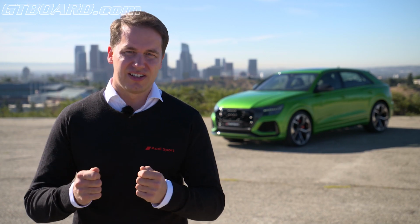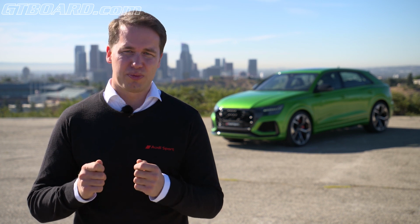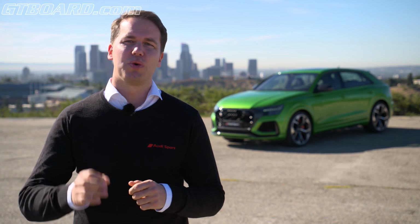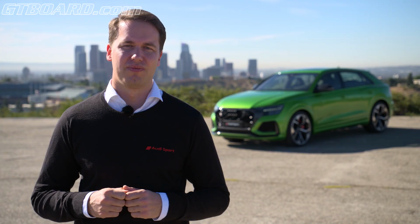We have an 8-cylinder with 4-liter TFSI, 600 horsepower and 800 newton meters of torque. You can go from 0 to 100 kilometers per hour in only 3.8 seconds. And we reach a top speed of 305 kilometers per hour. And by the way, this is the fastest SUV at the legendary Nordschleife racetrack, also known as the Green Hell.